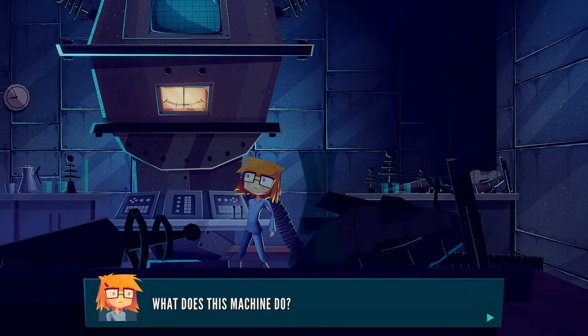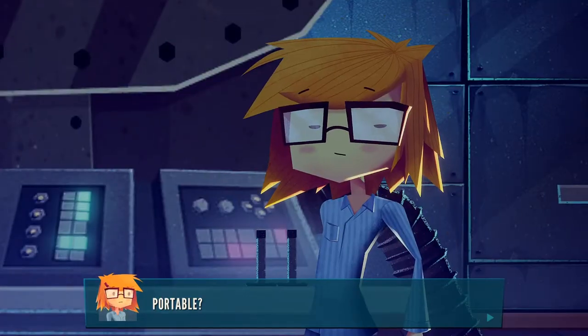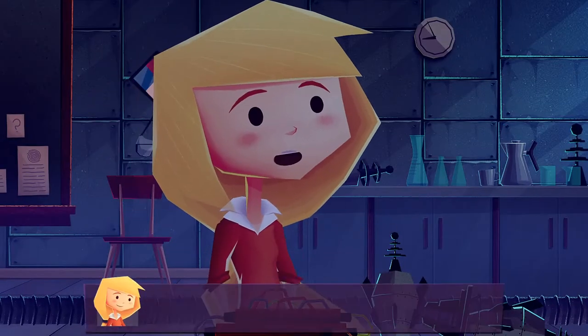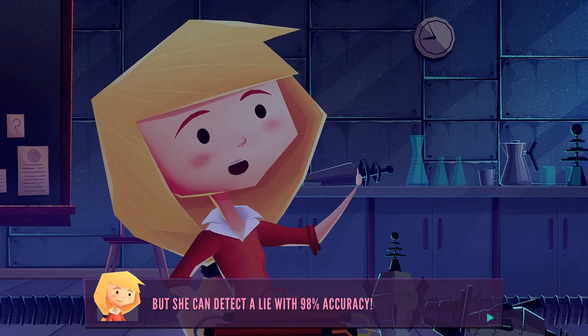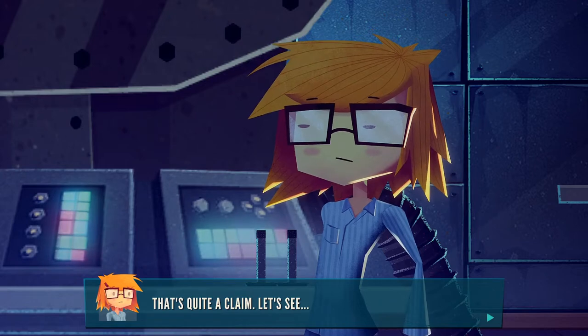What does this machine do? That's Judy Kate. She's a portable lie detector. Portable? It's 18 feet tall and bolted to the floor. Yeah, well, I'm still working on that part. But she can detect a lie with 98% accuracy. That's quite a claim. Let's see.